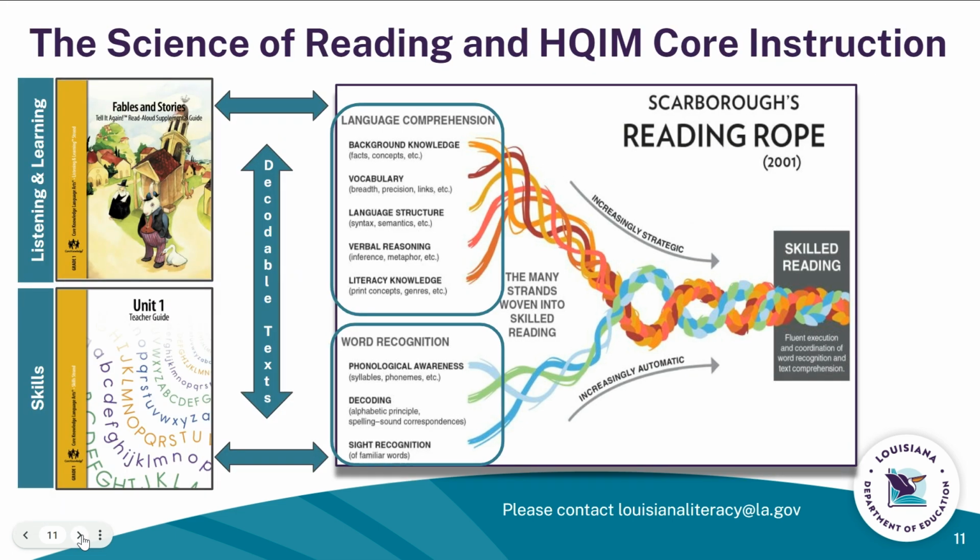For the purposes of today's learning, we will use Amplify CKLA curriculum to identify strategies that can align our core instruction with the science of reading. Please note that we're not advocating for the adoption of any particular curriculum programs. We are just highlighting some of the HQIM that we have observed being implemented in the field, and the skills that we are practicing today are transferable to any of the HQIM curriculum programs that have been identified by the LDOE.